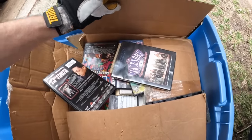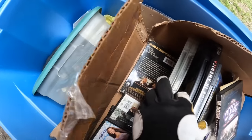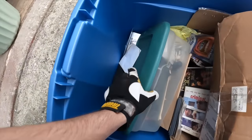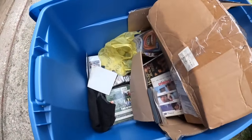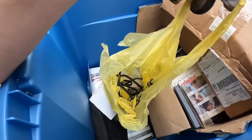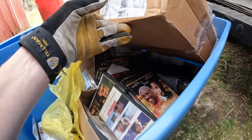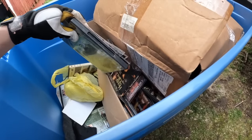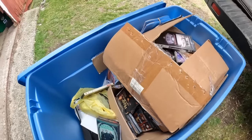All right. So open up this bin. Oops. Very moldy smell, so that's all DVDs. What's in this thing? There might be something in there. Open up that. Oh, this whole thing is all DVDs. There's a lot of DVDs in here. Wow. Some of them are bootleg DVDs, which I just throw out. The other ones, might be something else in there.